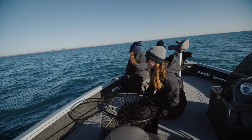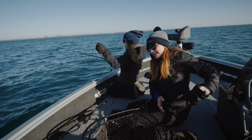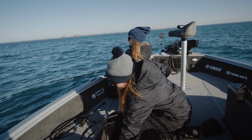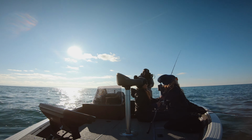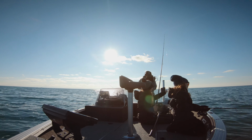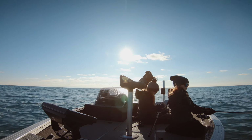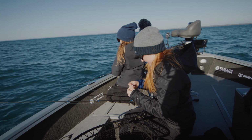So, Claira, are you sticking with your big bait or are you gonna switch rods with me? Because I've already got a fish on and it was a pretty big one. You told me you'd catch more, but I wasn't assuming you'd catch that much more. So, I'll switch it. You'll switch? Okay. Sounds good to me.